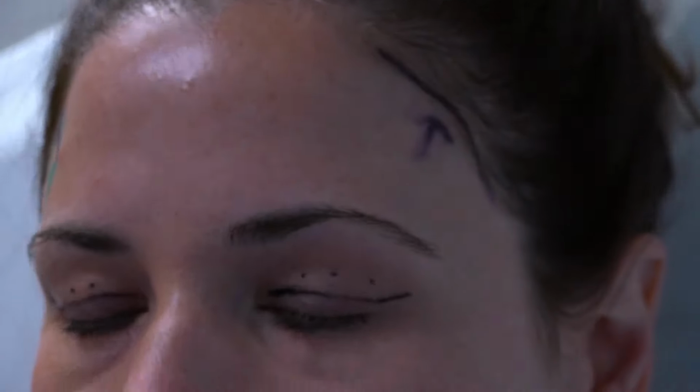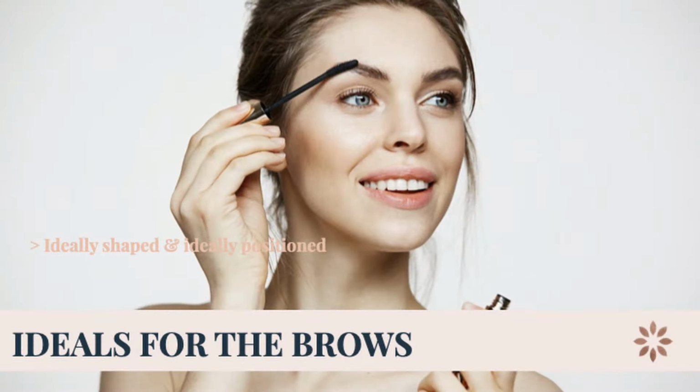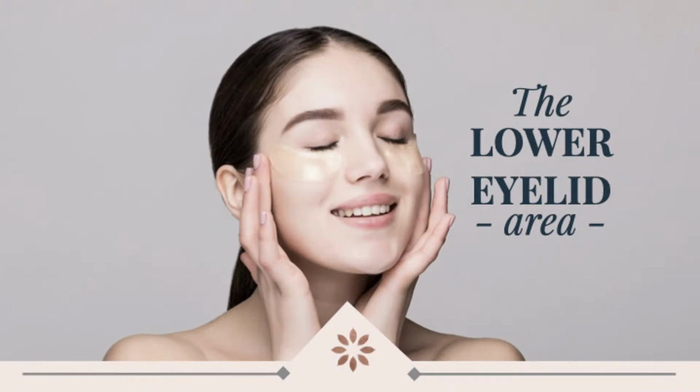In Amanda's case, in addition to doing a blepharoplasty, we also significantly elevated her brow, because I think what she needed in terms of brow elevation is just not possible non-surgically. Stay tuned for other videos in this series where we talk about brow and lower lid rejuvenation.